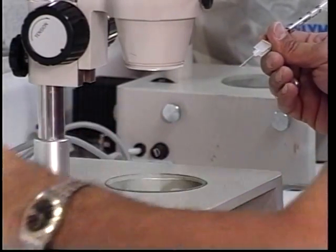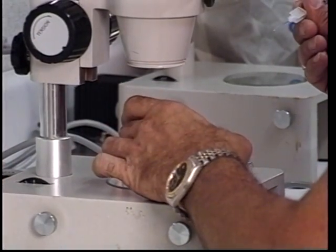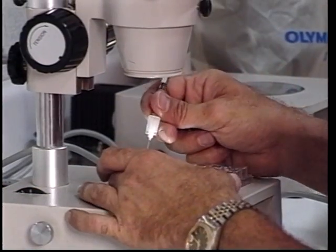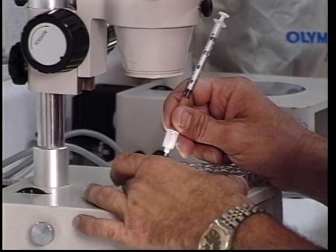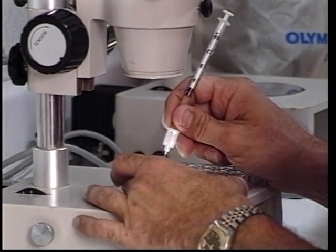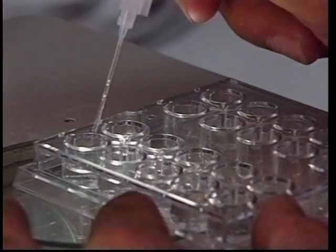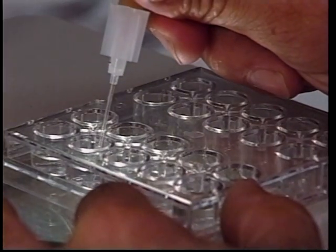Now we place the embryos into another dish that contains more of the actual collection solution. Once we go into the first well, we're going to wash the embryos. Then we're going to slowly move them down through each succeeding well. Each well contains the exact same sterile solution.